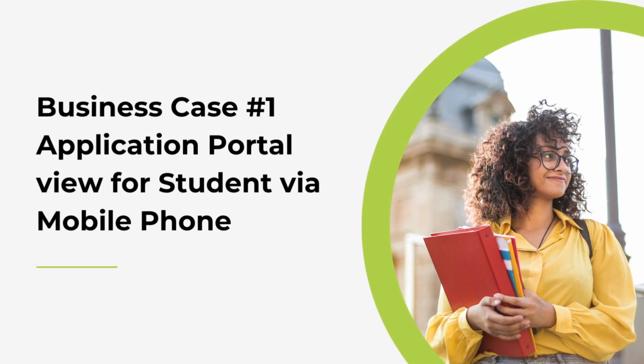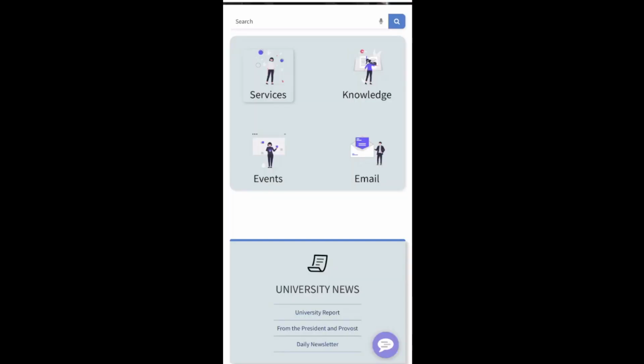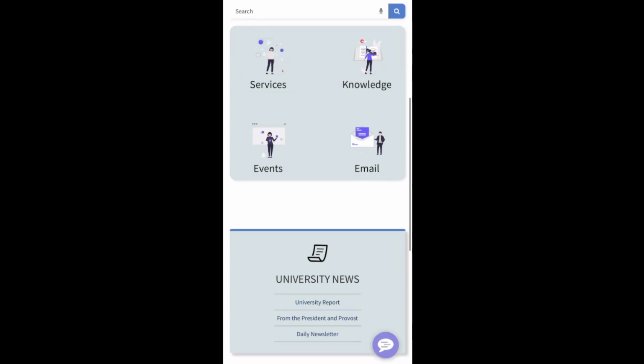So now I am Adam, our student who has access to the university portal, specifically designed for students. He has access to all the services the university offers him, like I mentioned before: any clarifications or questions through the services, access to the student handbook through knowledge, new events and announcements conducted by the university or students, and the last is the email directory. This just provides them information on email IDs of faculties or other students and other important email information.